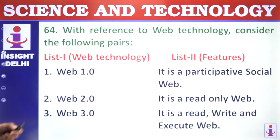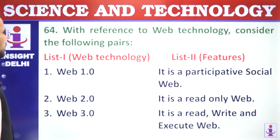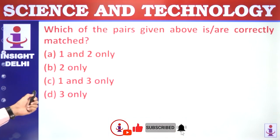63, answer is C. 64. With reference to web technology, consider the following pairs. On one hand, we have web technology. On other, its features are there. We are supposed to find out which pairs are correctly matched.